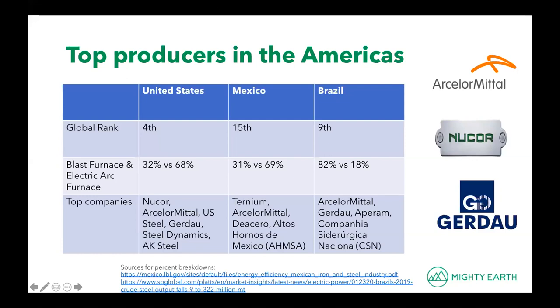Brazil is a country that has a lot of iron ore in and of itself. And so there's always been a long-term competitive advantage there in that they have cheap local iron ore, and primary steel making is still the primary production method there.